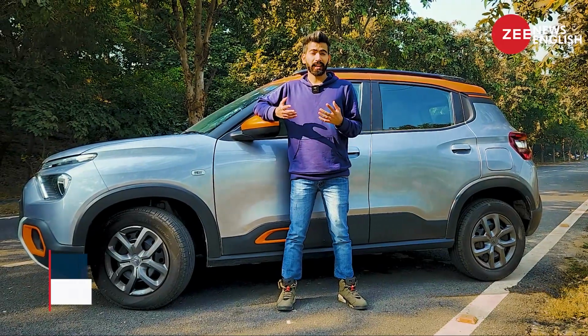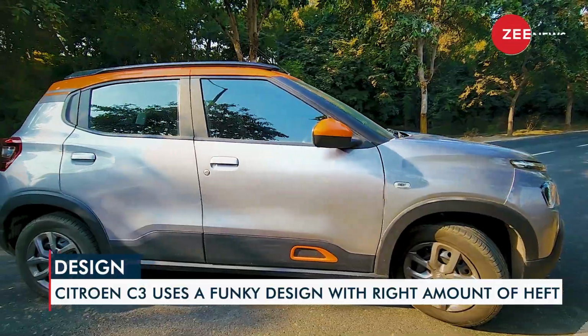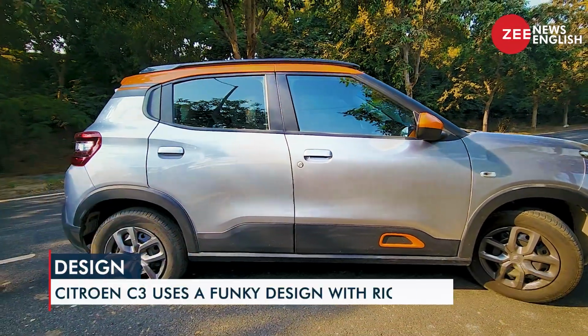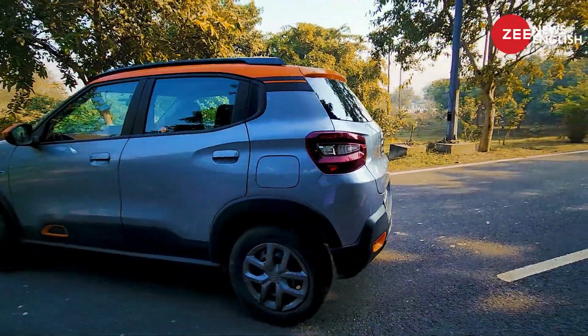In terms of aesthetics, the C3 looks dynamic and sharp, I would say. And this dual tone paint scheme, if you find it a little too tacky, well, there are 6 of them on offer and you can choose from that palette.